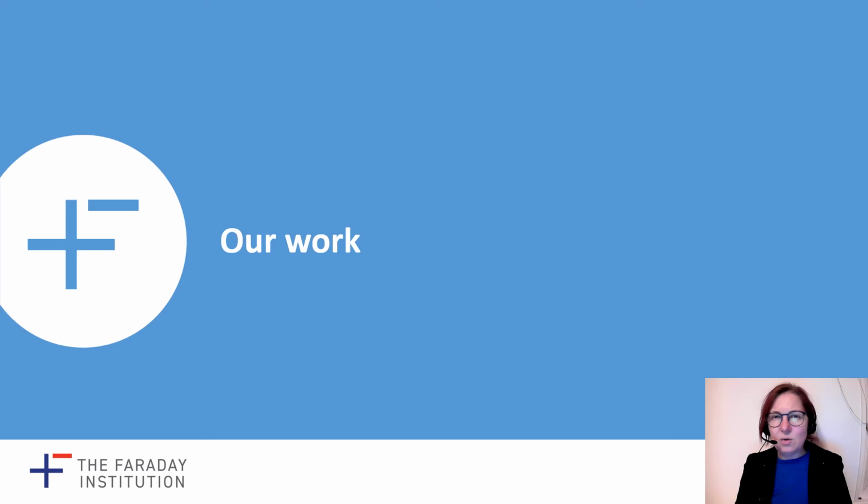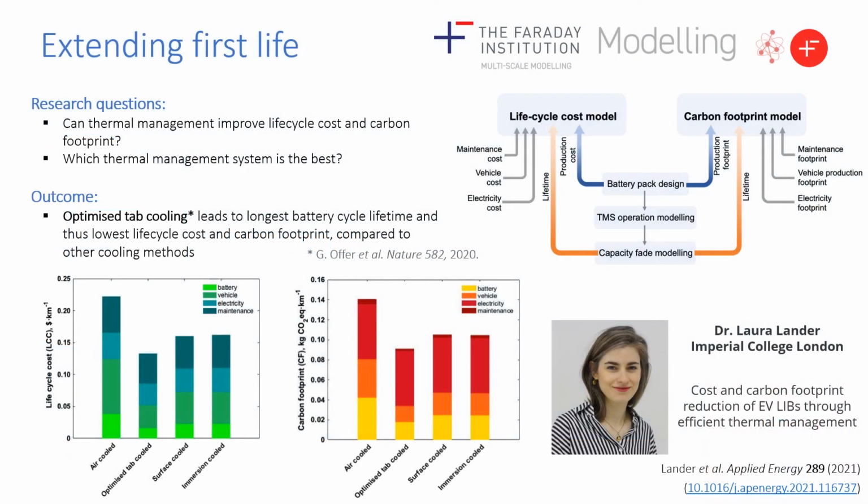And finally, I will introduce you to some of the work that we've been doing to improve holistic assessment of batteries. Earlier this year, we published some work on the lifetime extension strategy of thermal management to see if adding these pack level mitigations are worth the extra cost. We compared a range of thermal management strategies to see which ones give the most benefit. Our model extended BATPAC, developed by Argonne National Lab, to include thermal management through the strategies of air cooling, immersion cooling, and tab cooling.